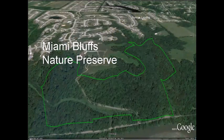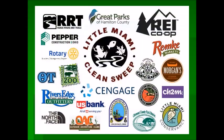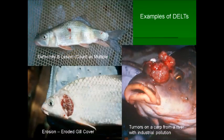Over its history, the Conservancy has had the pleasure of preserving over 120 nature preserves along the Little Miami, averaging about 20 acres in size, working with farmers and a variety of people on the river, and partnering with many public and private organizations, businesses, and individuals in a really successful effort to restore this river from a severely degraded state when the fish in the Little Miami looked like this.